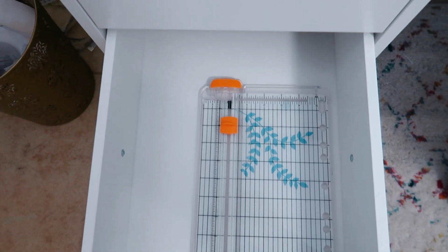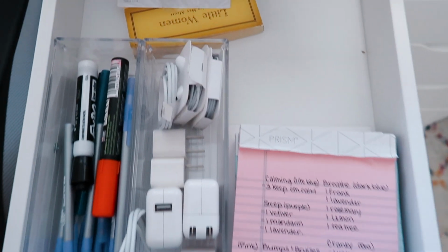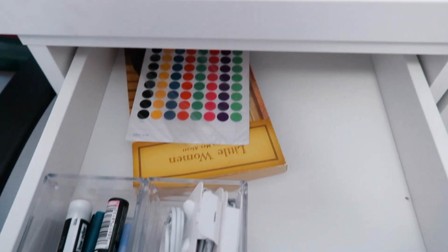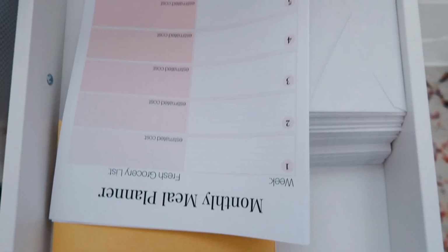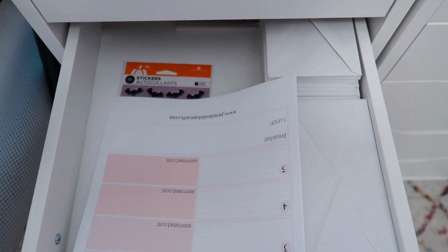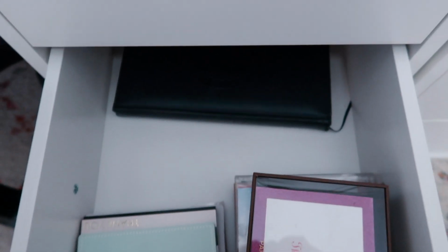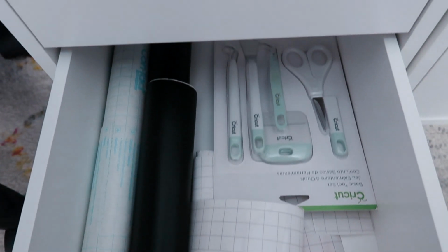Now we get into some empty space, and we just have a cutter there. This is on the other side where I keep extra phone chargers, paper, our current read aloud, and also pens. This is all stationery and my meal planning sheets. And then I believe the rest of these are pretty much empty. I have a few with stationery and stuff like that. And this is my Cricut transfer tape.